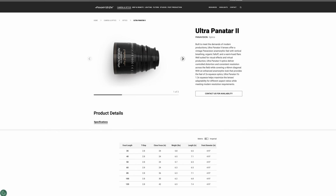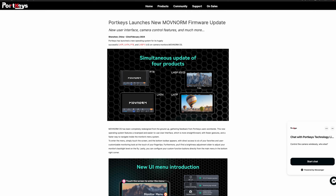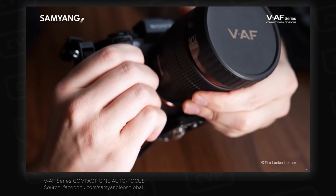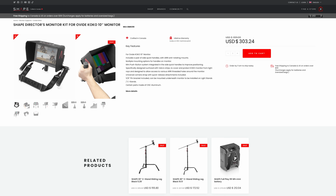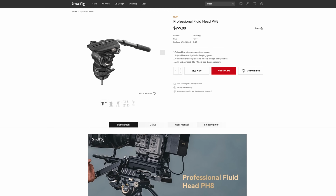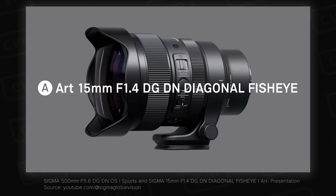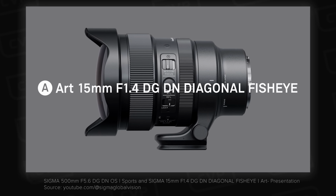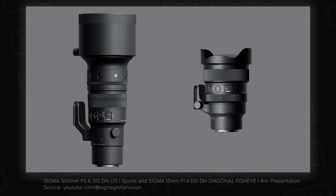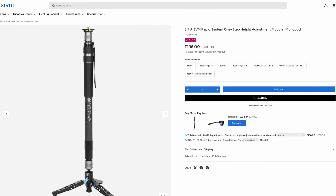Panavision announced the Ultra Panatar 2 1.3x anamorphic lenses. Portkeys have shown off their MovNorm OS update for a range of their monitors. Samyang announced a 100mm T2.3 for their VAF series. Shape announced a director's monitor kit for the Ovid Coco 10-inch monitor. SMOHD has shown off their new Quantum 32 OLED monitor. Smorg announced the PH8 fluid head and RC30B bicolor LED Fresnel light. Sigma announced two new lenses, their 15mm f1.4 DGDN and 500mm f5.6 DGDN OS Sports for Leica L and Sony E-mount. Sirui announced the SVM145 and SVM165 monopods.